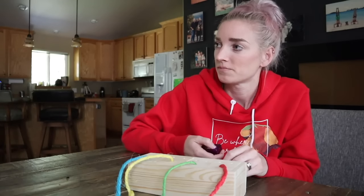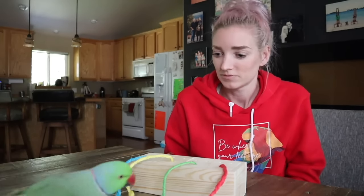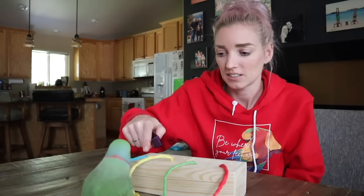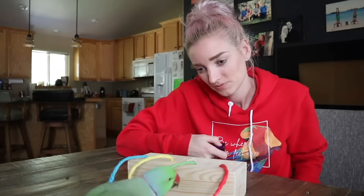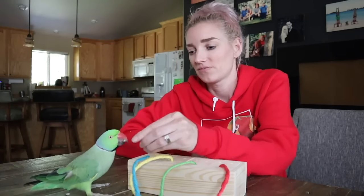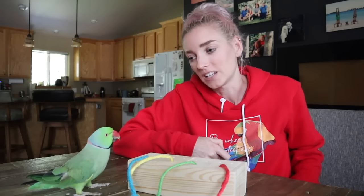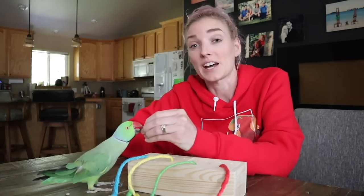Can I come over here? He really wants a target stick. Can you come over here? Yank one of these? Yank this one. Yeah, good job. So he got two rewards on that. And he's getting sunflower seeds and pine nuts randomly. Good, that was a yank.